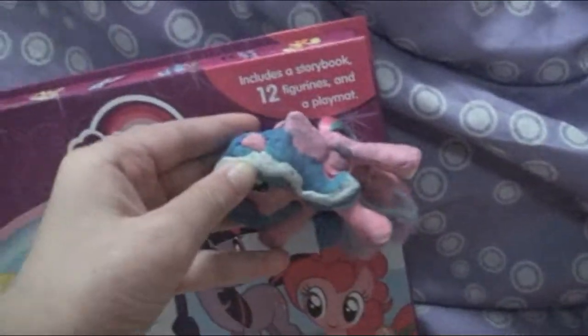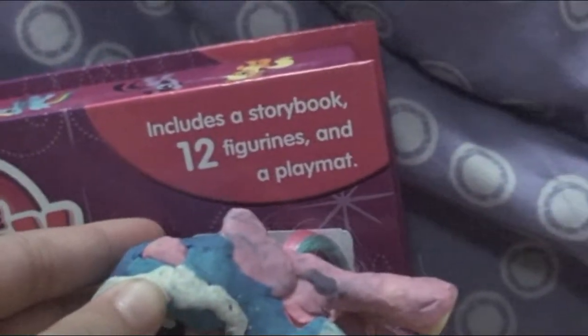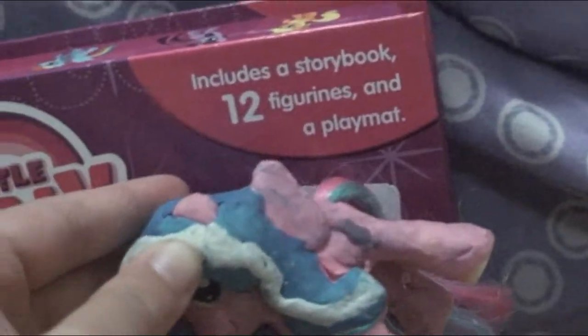You see, not the price tag thing. Okay, it says it includes a storybook, 12 videos, and a playmat. So let's open this up and see what's really in it. Hey, about the storybook. Come on, there's got to be something else in here.